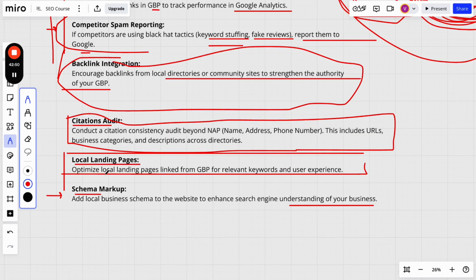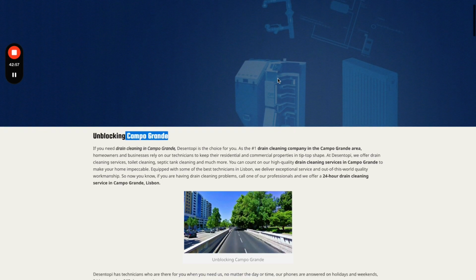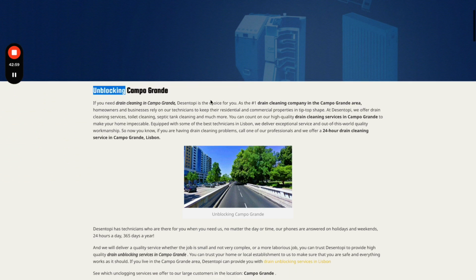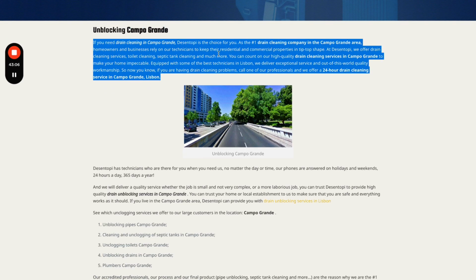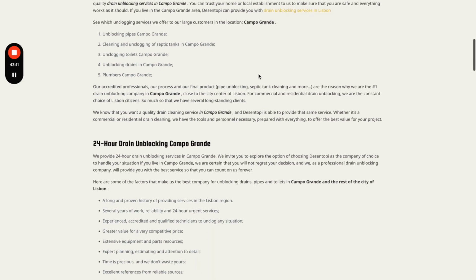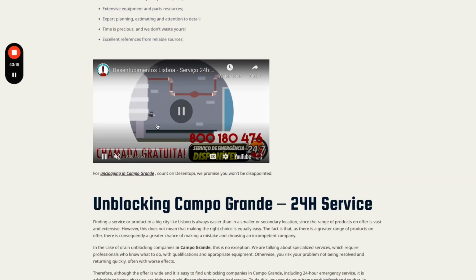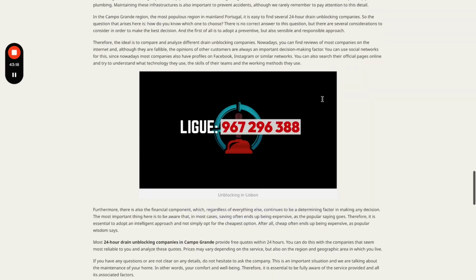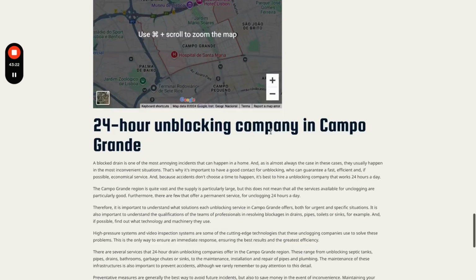So local landing page, an optimized local landing page, linked to GBP for relevant keywords and user experience. So what I mean by this is you create on your site these local landing pages. This is a bad translation. It should be, essentially it is plumbing for this place. I wrote the article about what this place is. So drainage in this place. So essentially these landing pages are dedicated, even with a dedicated video, for this place in specific. I even added a map, to make sure that this is hyper relevant.